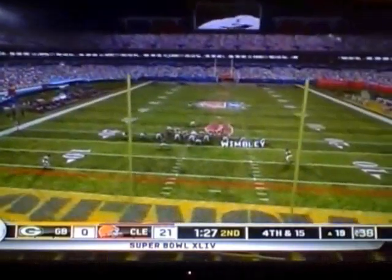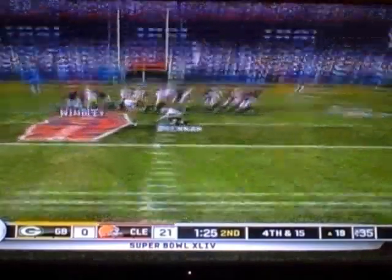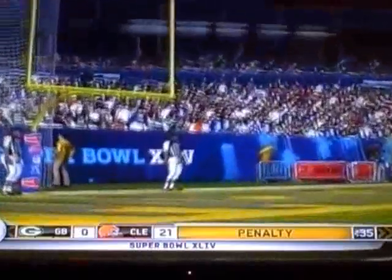It's fourth down, and they'll attempt the field goal. This one is going about 36 yards out. And it looks like we have a flag down on the play. And I have a feeling this one's coming back.